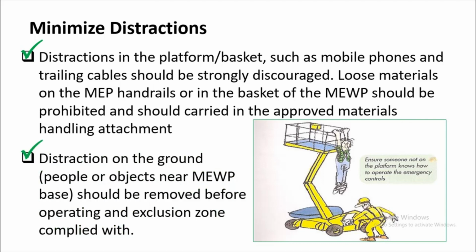Distraction on the ground. People or objects near the MEWP base should be removed before operating, and an exclusion zone complied with. Okay, so we need to remove all the distractions on the ground. Even a person is also a distraction. So provide exclusion zones, and make sure that inside those exclusion zones there is no distraction.